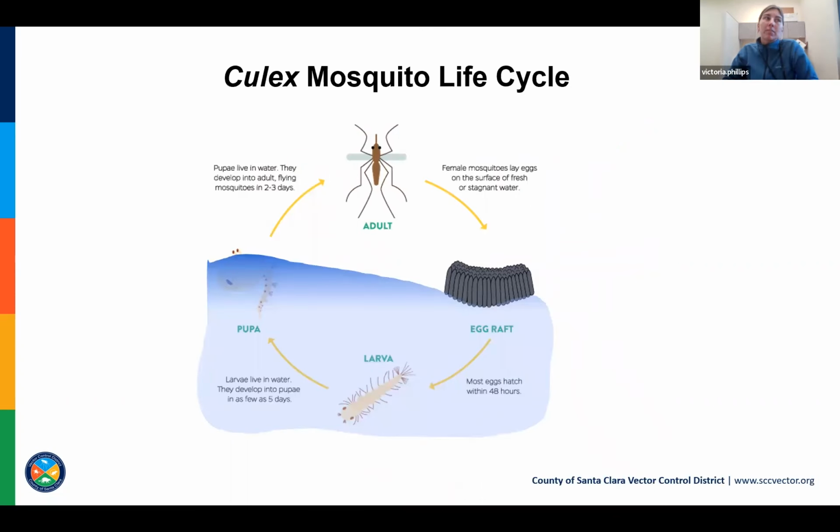And this is the mosquito life cycle. The reason this is important is for mitigation efforts, for you to reduce mosquito populations around your home. Mosquitoes spend the first part of their life cycle in the water. Depending on the temperature we're experiencing, this can take 11 to 14 days, or it can take a month or two, depending on how warm it is.